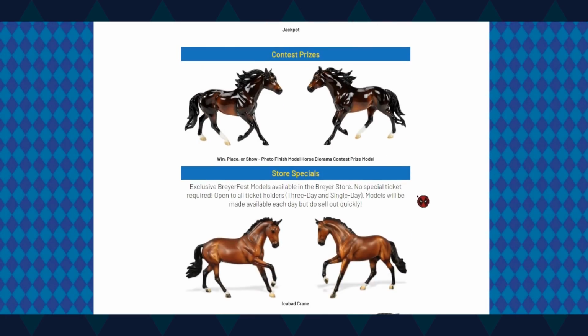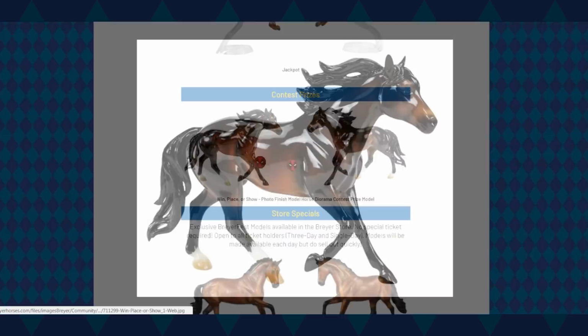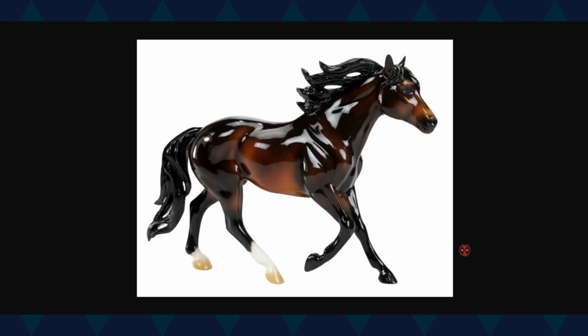Now for the contest prize, there is Win, Place, or Show, who is the Photo Finish model horse diorama contest prize model. Now this guy I really love. I like the Boomerang mold from what I've seen of it so far. I think it's just really cute. I love this coloring. It's so rich. I love the dark, rich coloring this guy has so much, and the gloss just seems to make that pop even more.